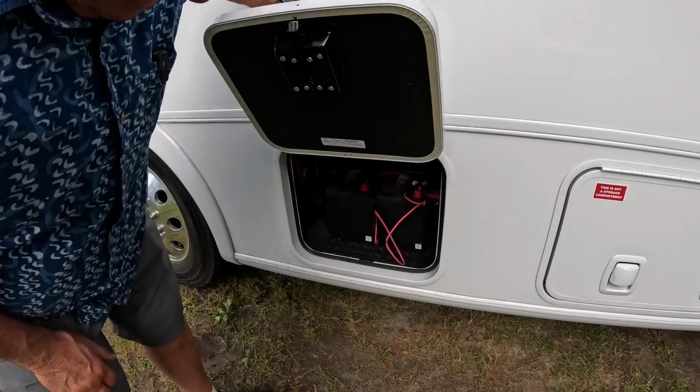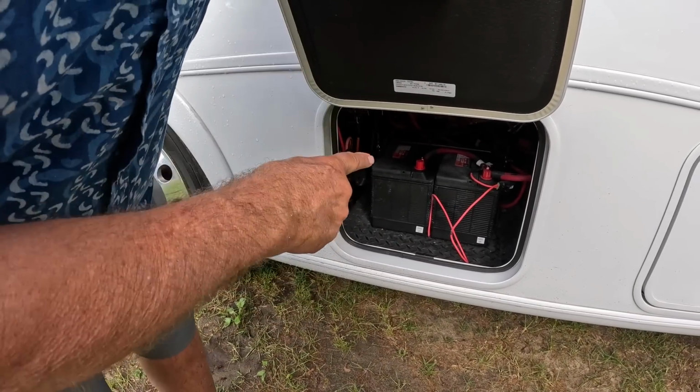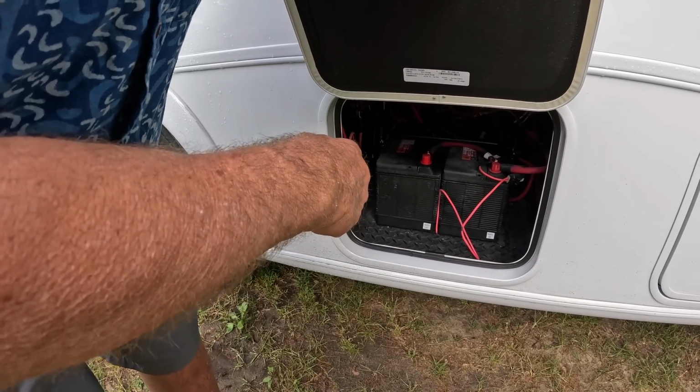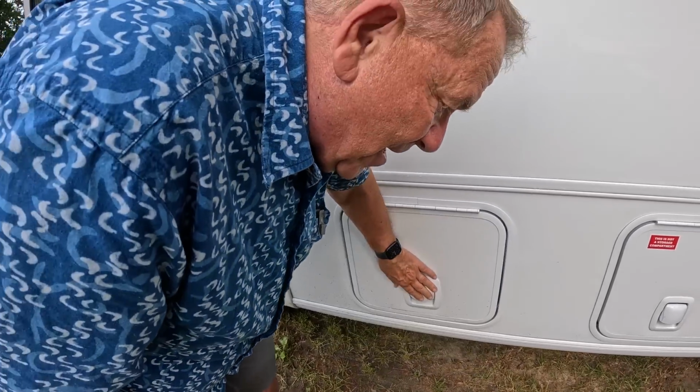What is this? Ooh, your batteries. Now, I don't know if they're AGM, they're just wet cells, but you could put a couple of lithium in. I guarantee you'd need to upgrade and change the wiring and add an inverter, and it would be a fairly significant upgrade. But I would do that.